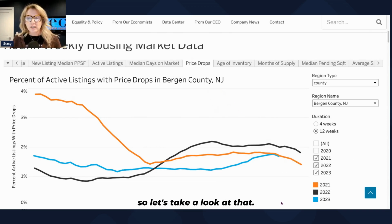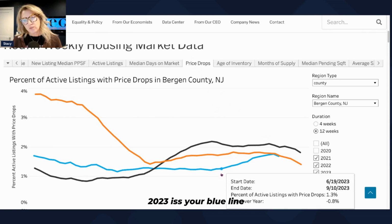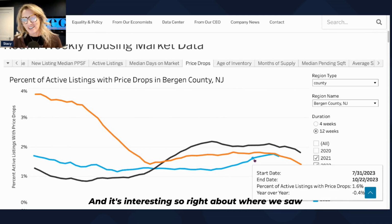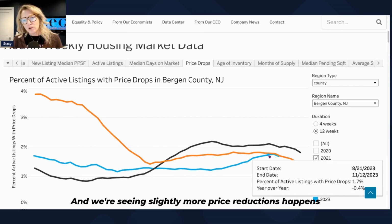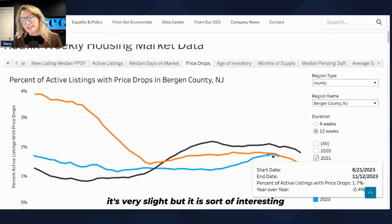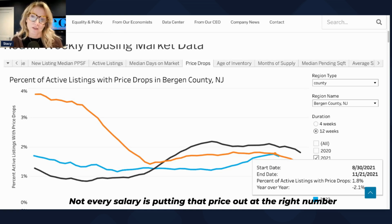So let's take a look at that. 2022 is your black line, 2021 is your orange line, and 23 is your blue line. And it's interesting. Right about where we saw prices go up, we're seeing slightly more price reductions happen. It's very slight, but it is sort of interesting, because this is telling us that not every seller is hitting it on the money, right? Not every seller is putting that price out at the right number.